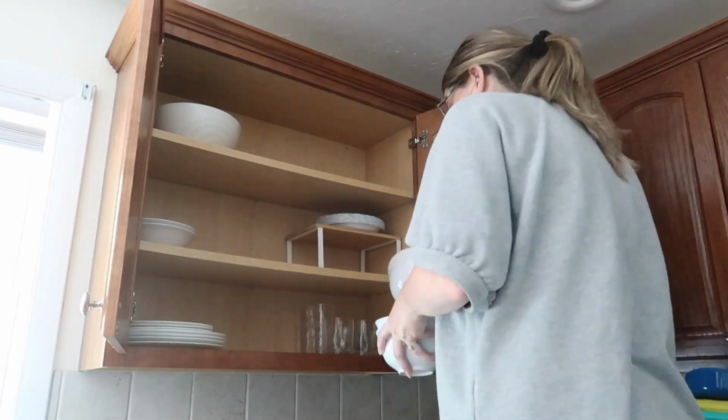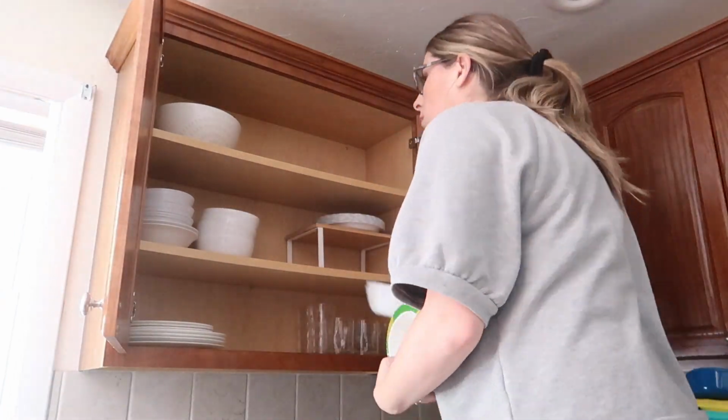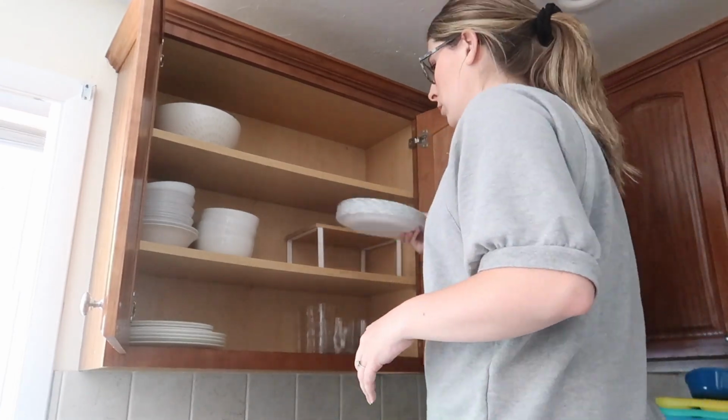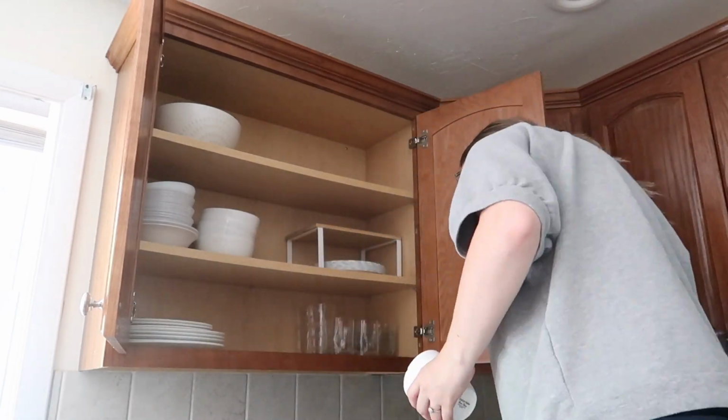I like to use shelf risers in cabinets like this, and I'm sure that if you've seen my other organizing videos, you know that. So I'm using one here just to add a little bit more vertical space. And again, anything that I can find, I will link in my description box below if you're looking for something similar.